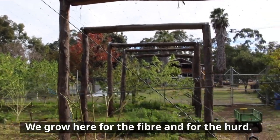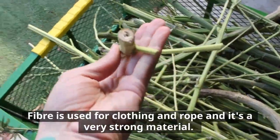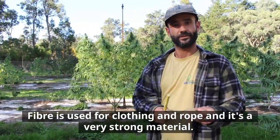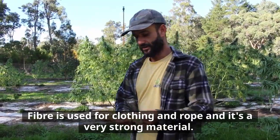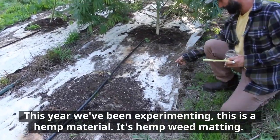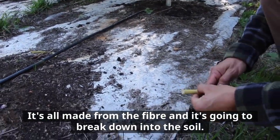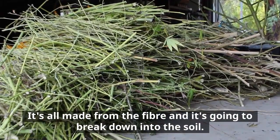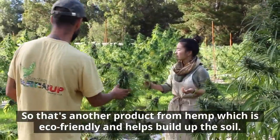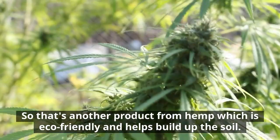We're growing here for the fiber and for the herb. Fiber is used for clothing and ropes, which is a very strong material. This year we've been experimenting with this hemp material. It's hemp mat. It's all made from the fiber, and it's going to break down into the soil. So that's another product from hemp which is eco-friendly and helps build up the soil as well.